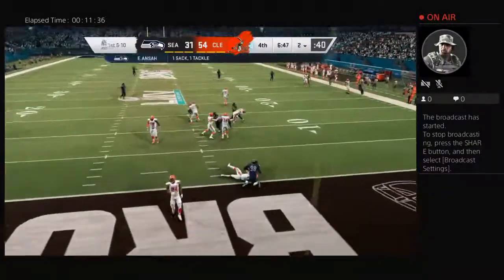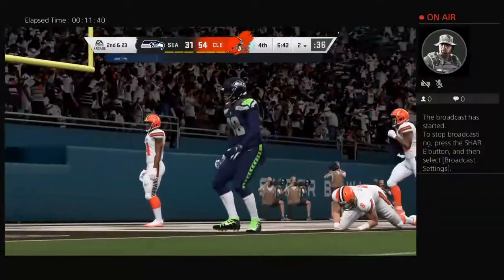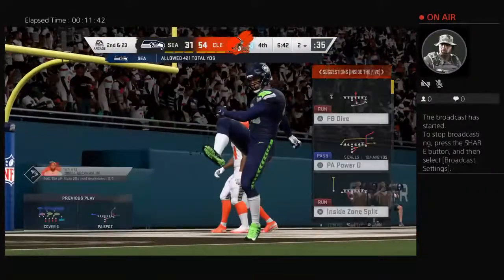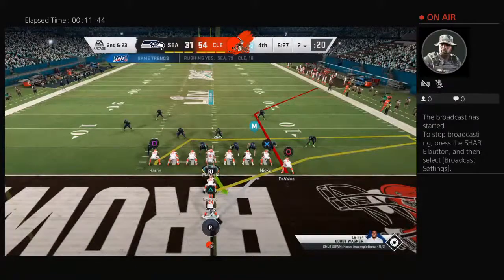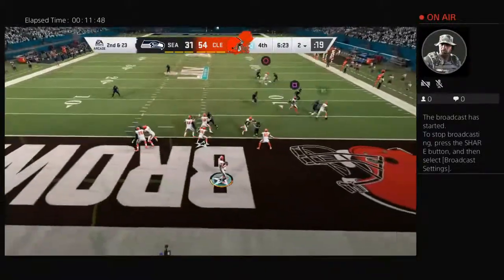And he's going to go down right near the goal line. The officials look at each other. They're going to mark him at the 1-yard line. Pass protection has been a problem all night long as they come up facing 2nd and a bundle.